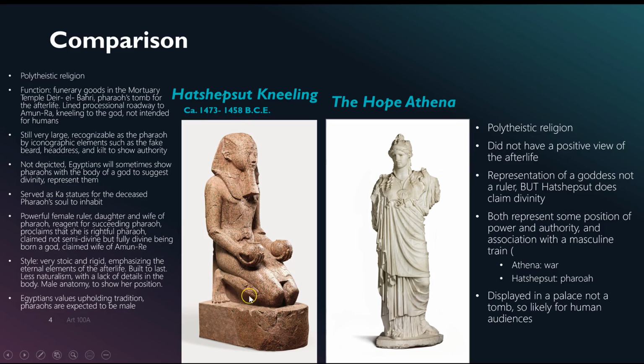The pharaoh is kneeling towards a god, and she's represented as a man, unlike Athena, but she's represented as a man because the Egyptians valued upholding traditions, and the image of a pharaoh tends to be male. Hatshepsut was a very important female ruler and a wife and daughter of separate pharaohs and even a regent for a pharaoh, and she ruled for quite a while as well.